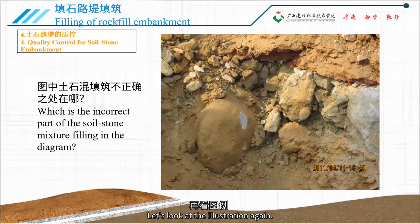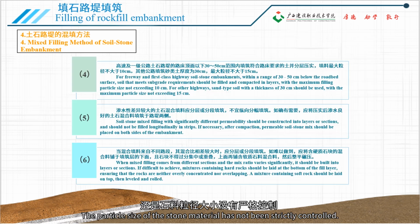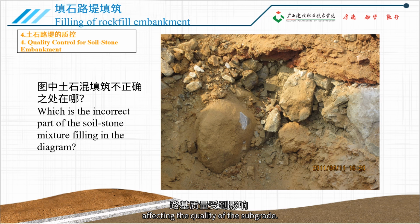Let's look at the illustration again. What's wrong with the soil-stone mixed fill shown in the picture? The particle size of the stone material has not been strictly controlled. This leads to the area around the large particle stones not being compacted, affecting the quality of the subgrade.